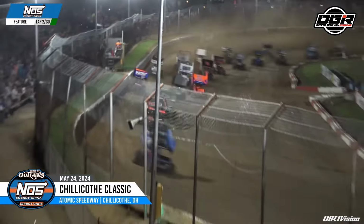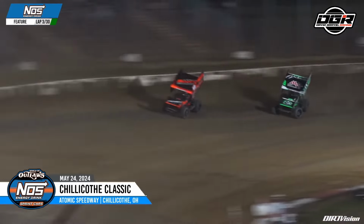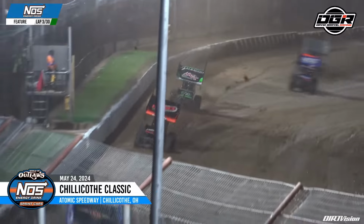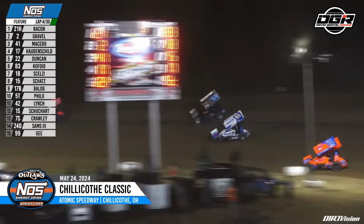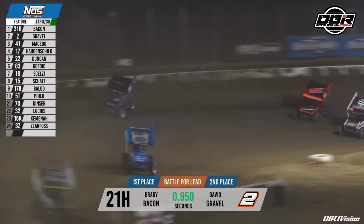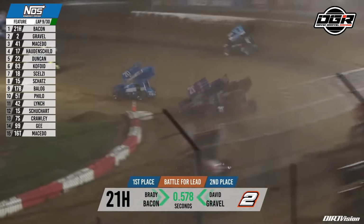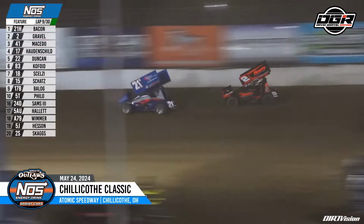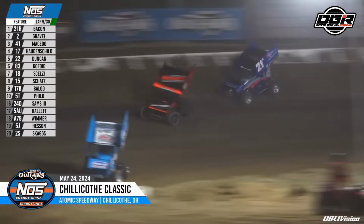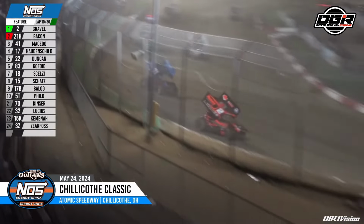Bacon to the cushion, fires, brings us back to the green flag. Carson Macedo looking for a run on Gravel for second, dives to the inside in turn one, slides up the racetrack. Gravel back underneath him. They're wheel to wheel for second at the end of the back straightaway. David Gravel back to second as they enter the corner. Brady Bacon leading it. David Gravel second. Third is Carson Macedo. Sheldon Hodgshield now up to fourth in the number 17. David Gravel right in the middle of 3 and 4. David Gravel looking for something there. Carson Macedo closing in on Gravel. Bacon nearly got into Lucius, making the pass, and now points leader's got to run down the back straightaway. David Gravel to the inside, slides up in front of Brady Bacon. David Gravel will lead out of turn 4 as they cross the start-finish line on lap number 9.